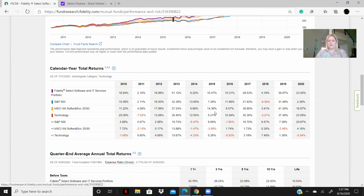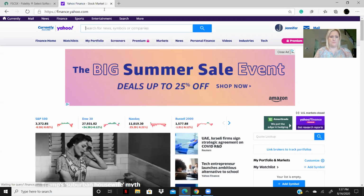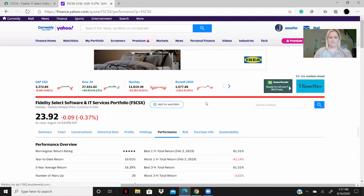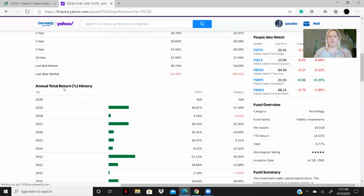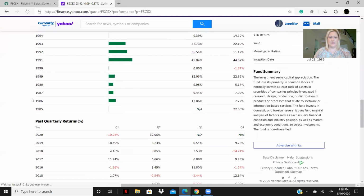One thing I wanted to show you with this is where I like to do a little more research. This only gives you basically the 10-year returns on the website. However, Yahoo Finance has some great research tools as well. So I just type in the fund name, and when I want to look at performance, they give all the same type of information that you're going to get on the Fidelity site, but they give you the annual total return history since the fund was created. So I can look all the way down to 1985, and I can see all the returns for each individual year.